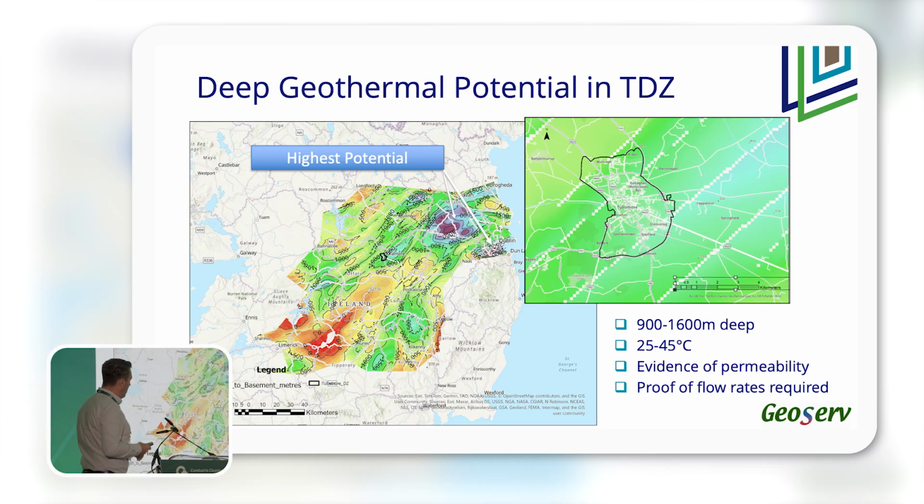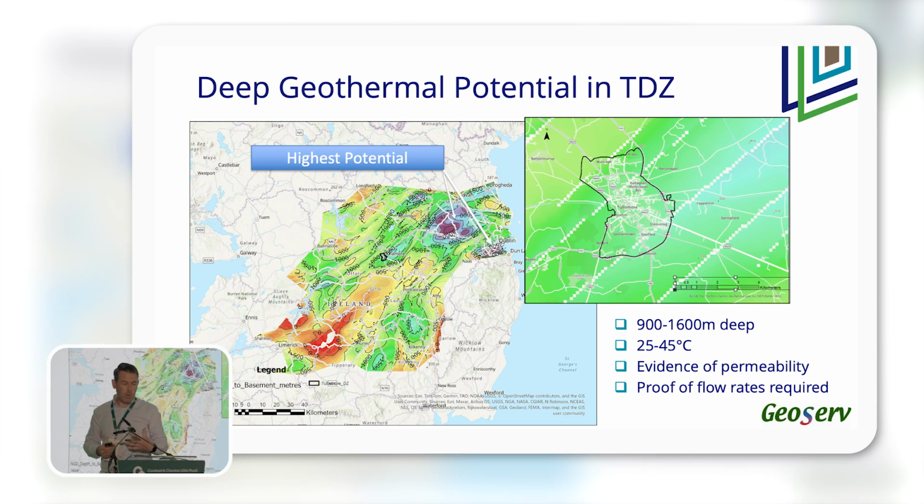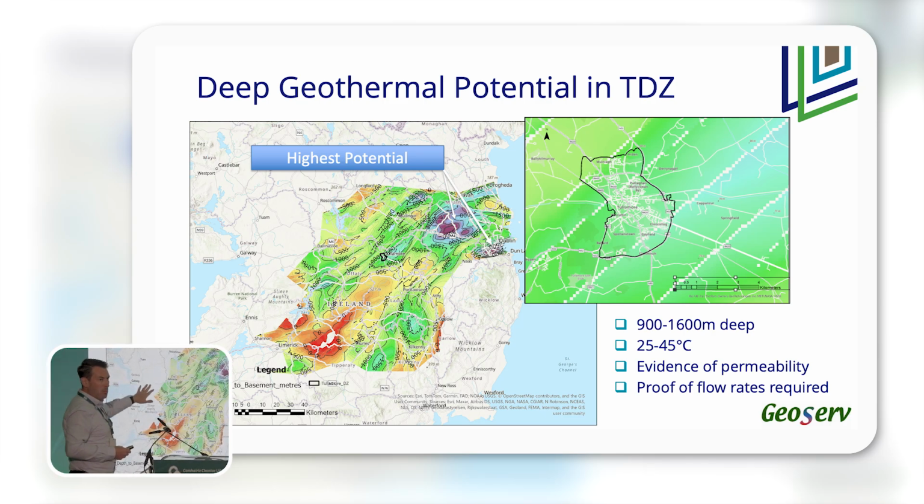And the well was drilled just in here in the very south of the decarbonisation zone. What it's told us is that across the decarbonisation zone, with what we call deep geothermal, beneath 500 metres, you could have temperatures of anywhere between 25 and 45 degrees within the decarbonisation zone.